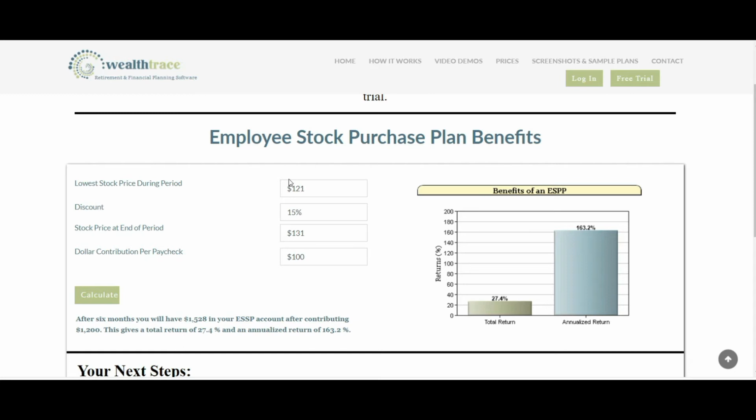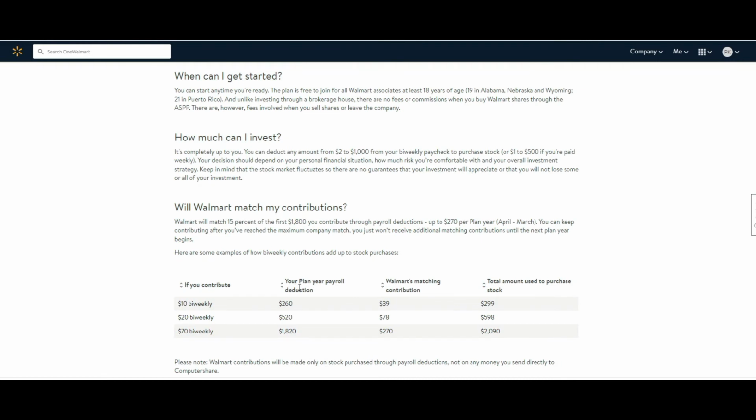Okay, when you buy stock with the associate stock plan, it does not charge fees to purchase stock. However, when you sell your stock, there is currently a $25.50 fee for each transaction, plus 5 cents per share of stock held. Basically, it's probably in your best interest to put as much as you can, because let's say you just keep putting $100, $100, $100, $100, $100.